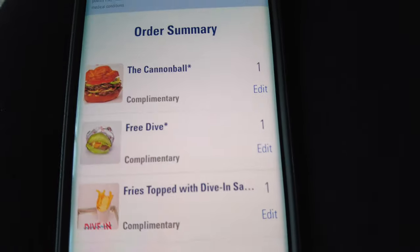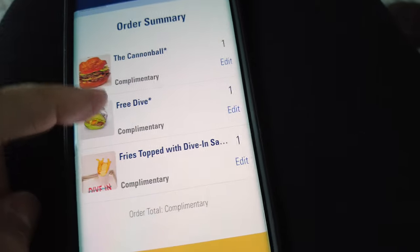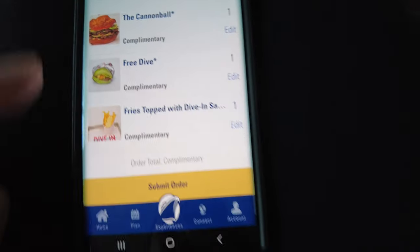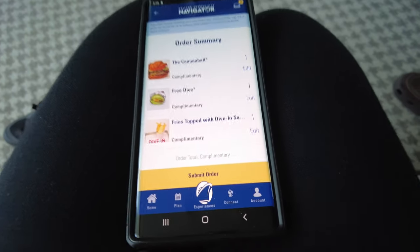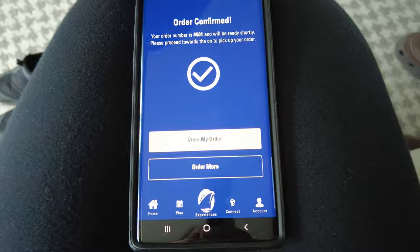There they are. Oh, you got the Cannonball. Nice. I thought you got the regular one. Oh no, I didn't get that. I got the one right below it. Nice. Okay, so there you go. What did you get? I got the Free Dive, and then fries, and then we'll hit submit order. Order confirmed. 6:01. Let's go get our food.